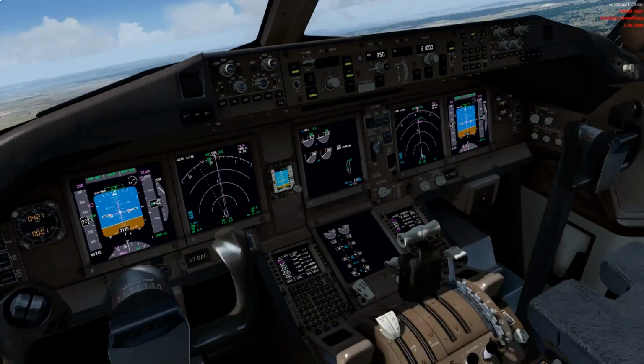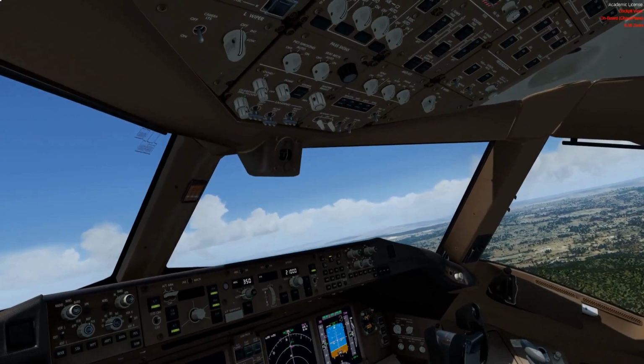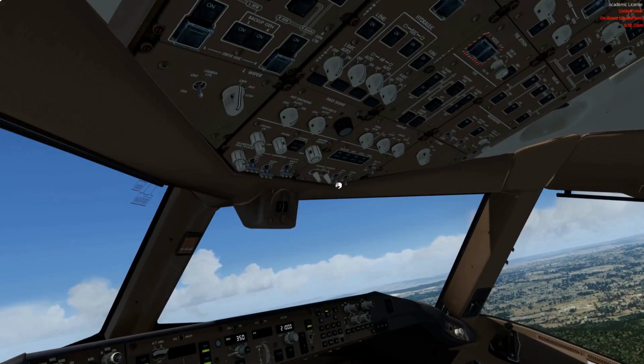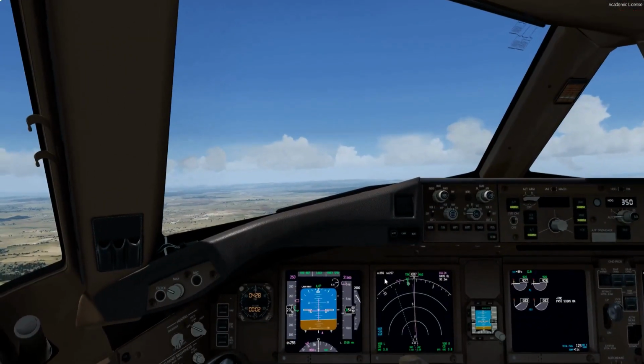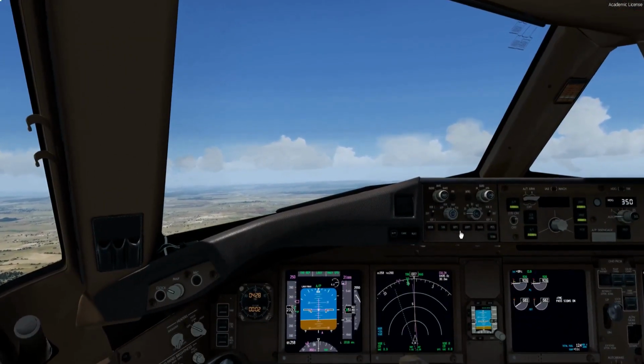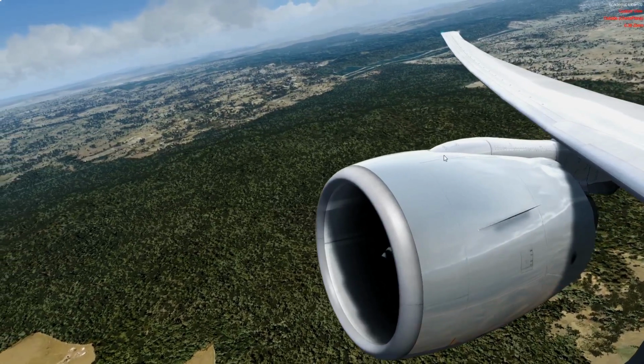Flaps up, auto brake to off, TCAS to TA/RA. Turn off those exterior lights. Seatbelt signs can remain on. And yep, going to climb to our cruise. Whoa.